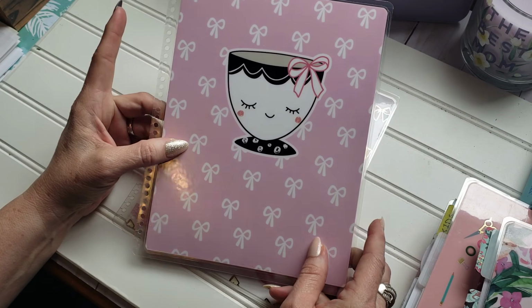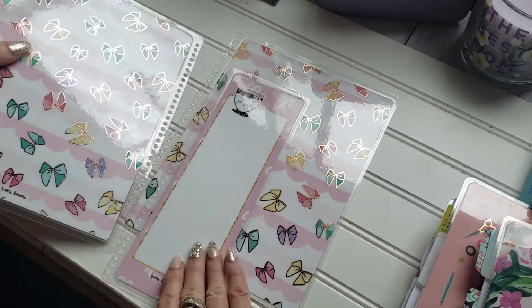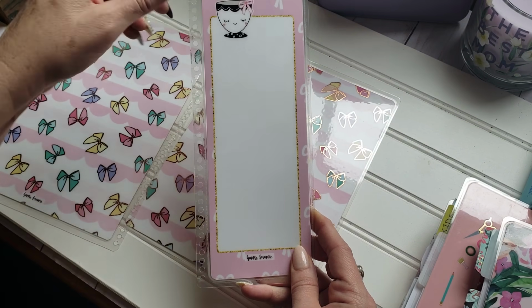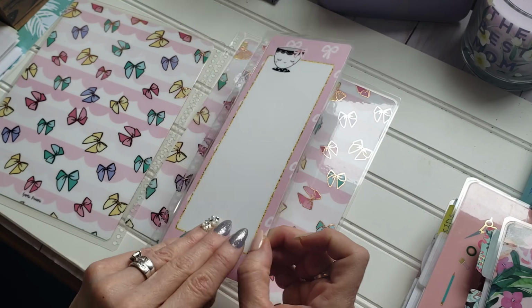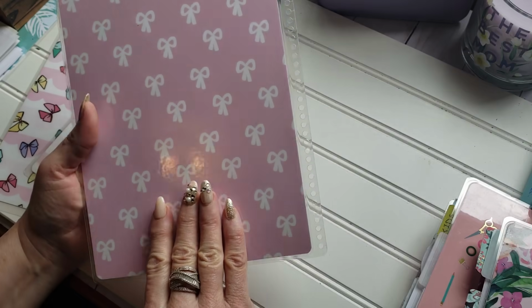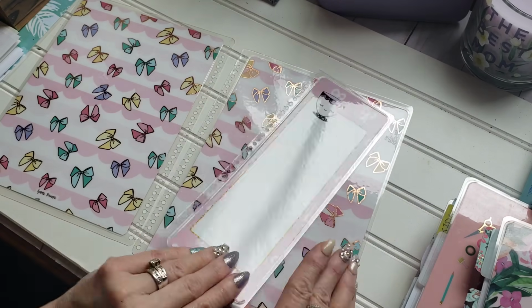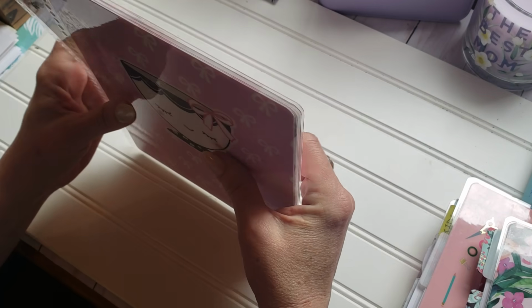But look, okay, so you get this. This is your cover. That's the inside of the cover. You get a little bookmark that you can use as a dry erase. I love it so much. This is from Happy Scrappy. And it is stinking adorable. Your girl just can't resist the pretty.